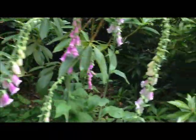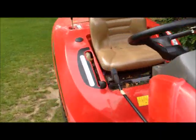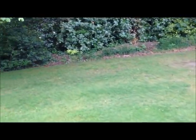Foxgloves. Paris gone over. I just don't want to bore you too much, really. Well, that was my mower, by the way. In case you're not really interested, are you?